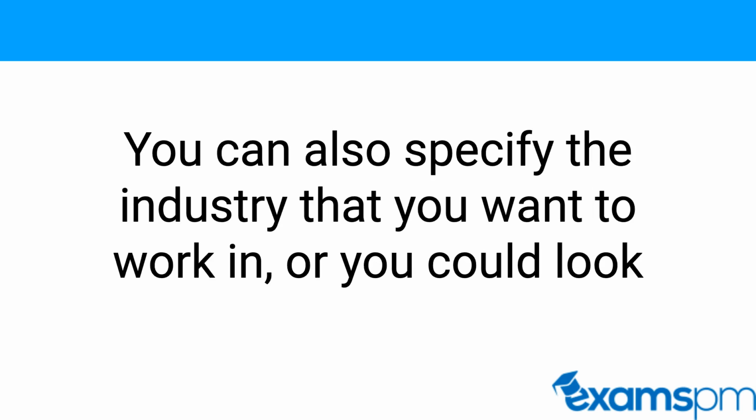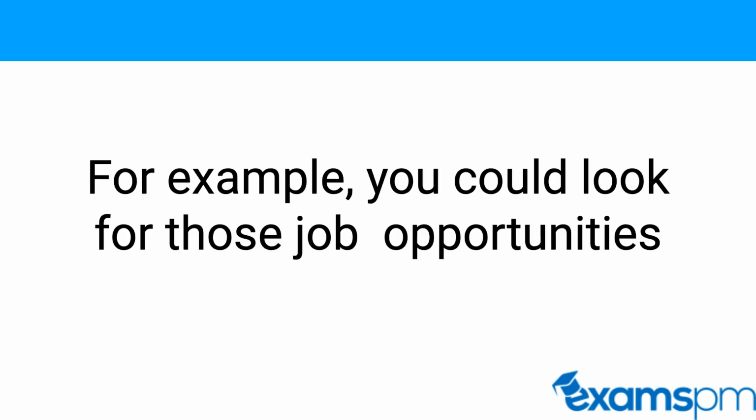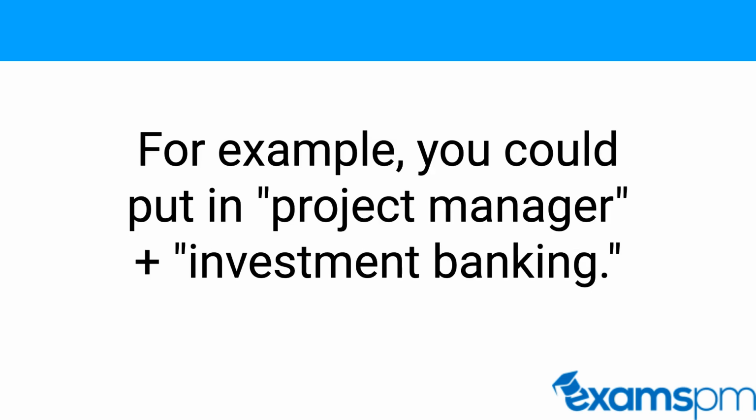You could also specify the industry that you want to work in, or you could look for a project manager job opportunity that matches your specific skill set. For example, you could look for those job opportunities that require a PMP if you're PMP certified. You can also use Boolean search on many job sites. For example, you could put in project manager plus investment banking.